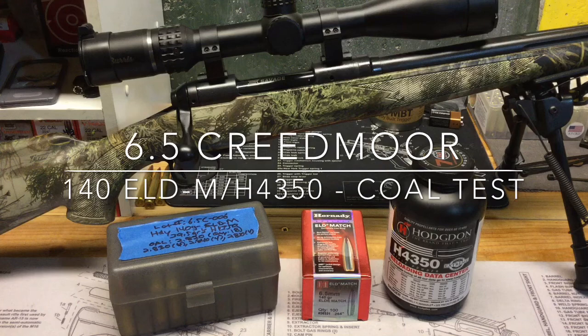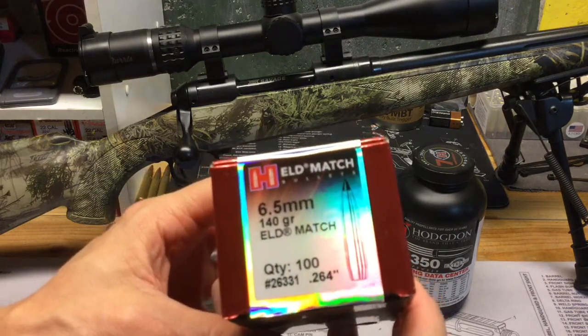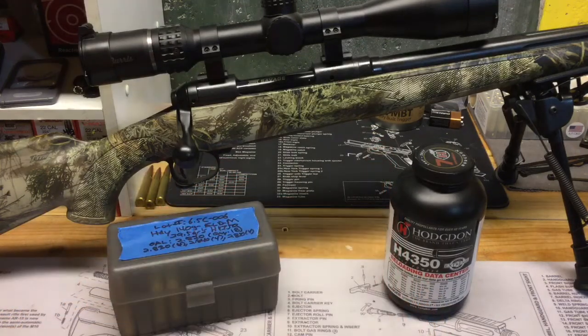Let freedom reign. So today I'm going to go over the results that I achieved doing different seating depths with my 140 grain ELD-M load for my 6.5 Creedmoor. You can see here the information on the bullet that we're using. A pretty popular bullet, obviously, in the Creedmoor.